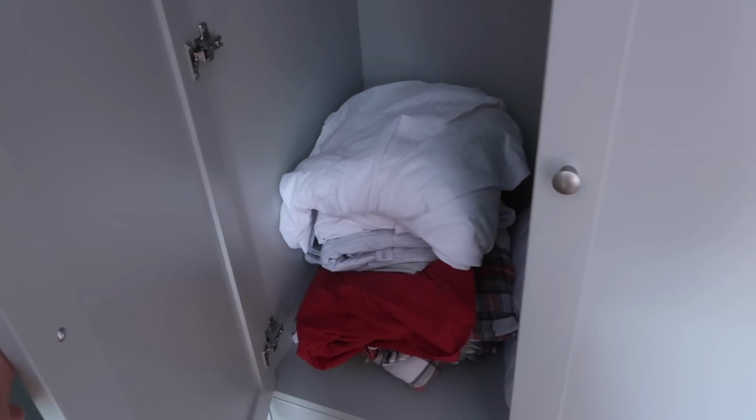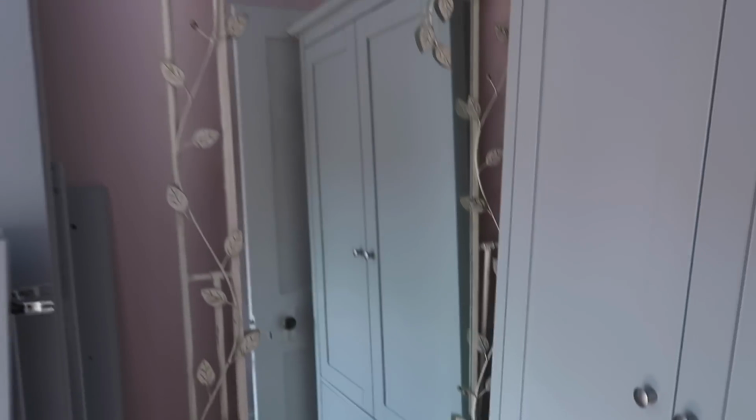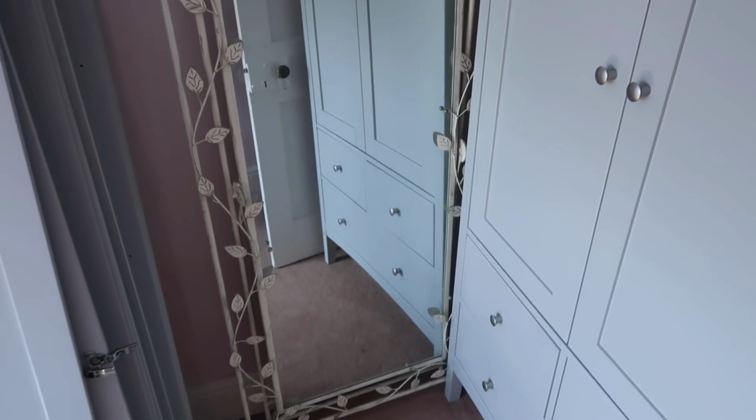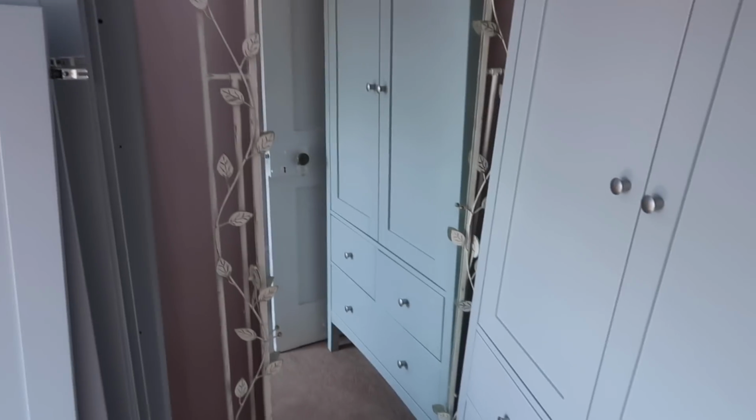And up here we're just using it for additional bedding storage right now. And this mirror was going to go in our master bedroom, but I didn't realise we already had a mirror attached to the wall, so it's in here for now until we figure out what we're going to do with it.